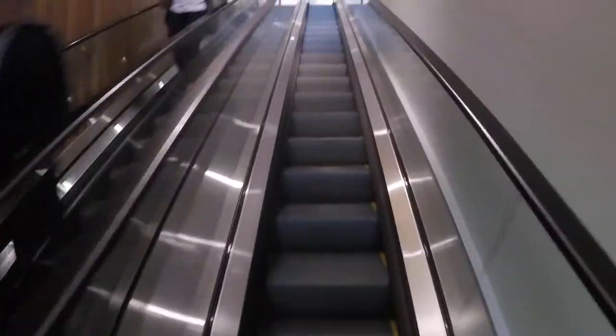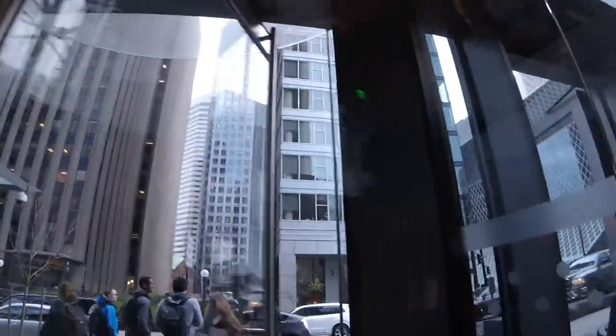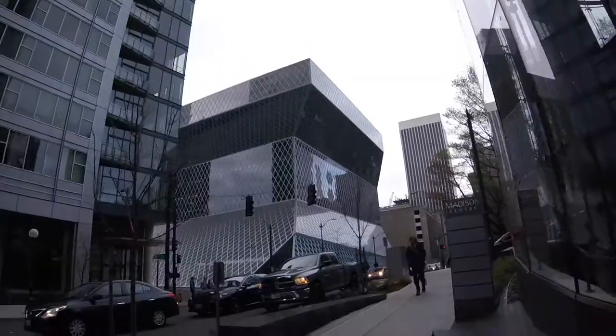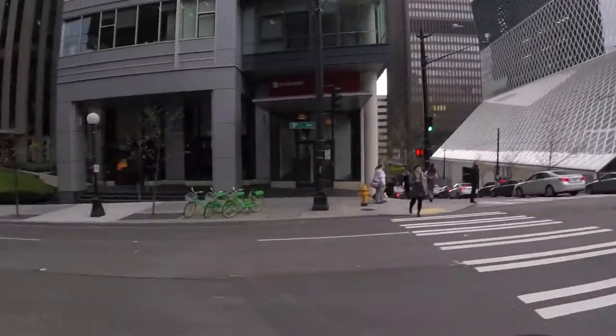Okay, let's see. One of those intelligent elevators. That's me. Hey. Well, careful, it's kind of delicate there. All right, thank you. Some easy money. All right, let's get out of this illegal parking spot.